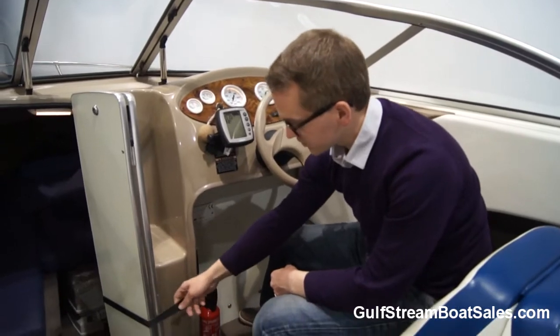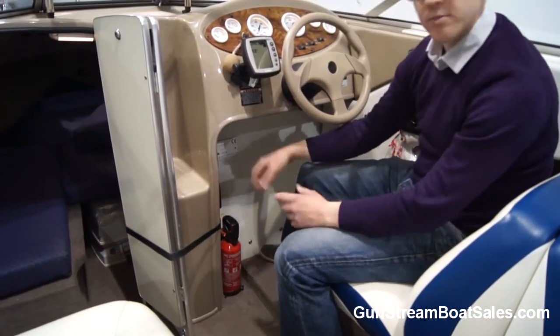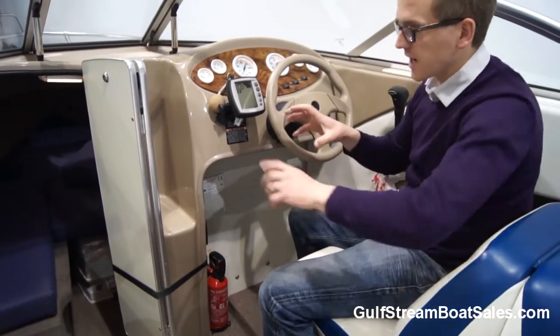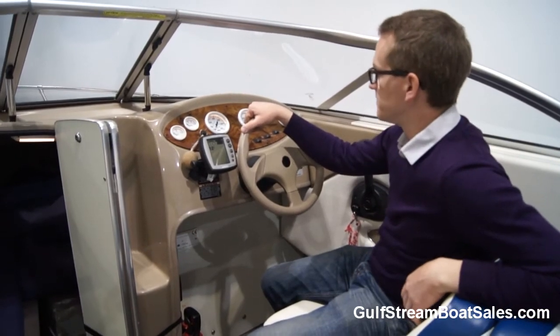Plus then you've got this little strap for holding the cabin door open. It's there, and the button popper's all there. All these little signs point to a boat that's been really well looked after and likely used as well.